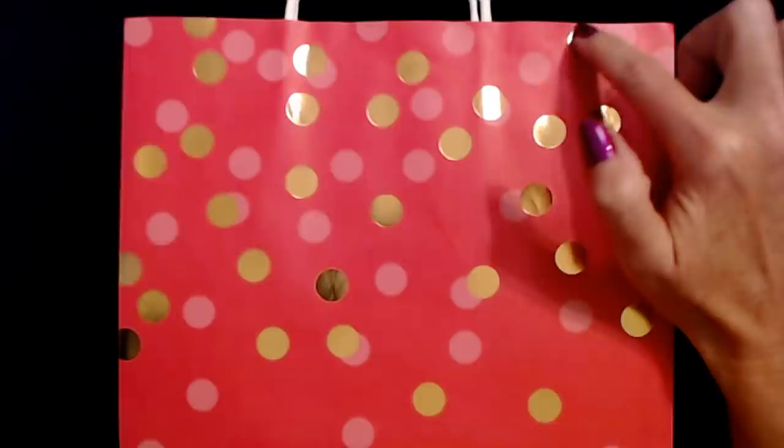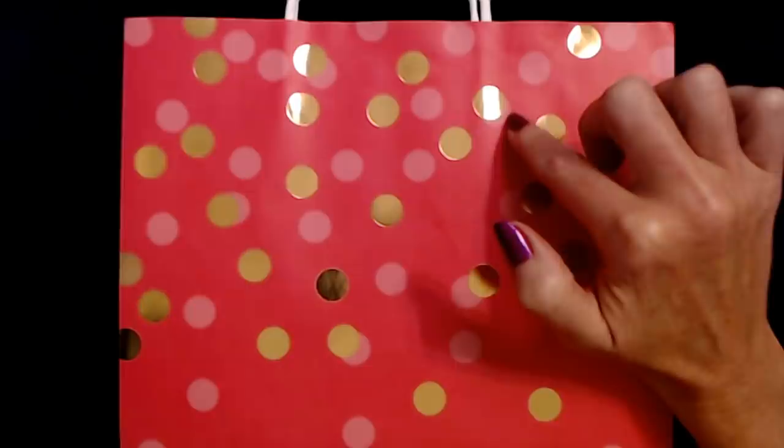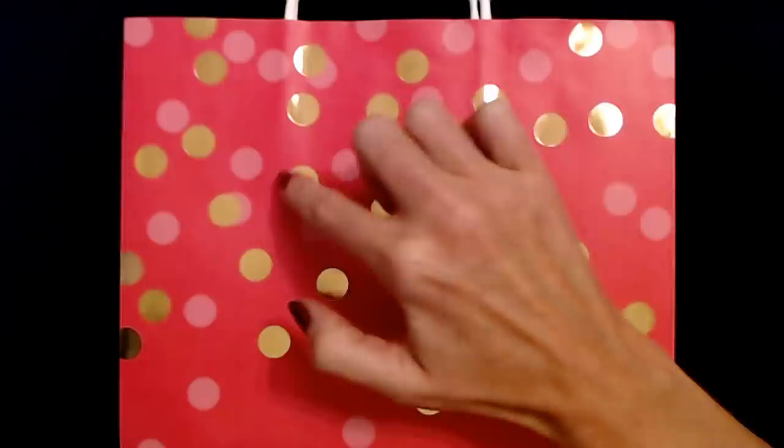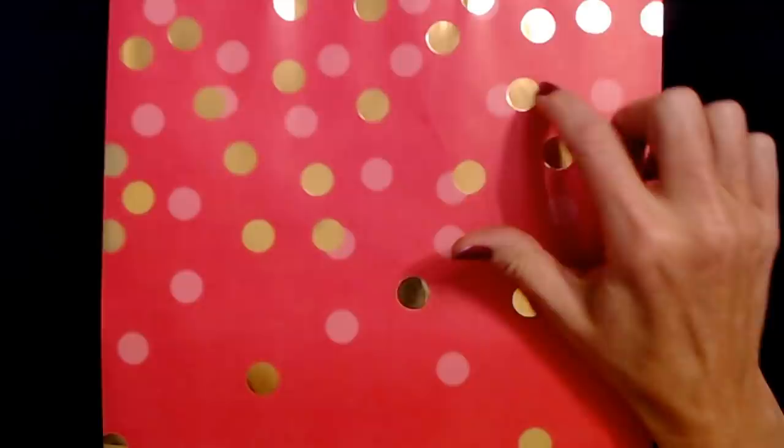These would be easy to miss too. If I miss any, I apologize. Can't exactly mark your place. This one's kind of the opposite of the gift bags, where you had a lot of dots at the top and you come down, or you had a few at the top and more at the bottom. This one appears to have more at the top and fewer at the bottom.